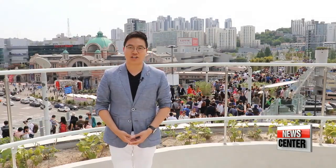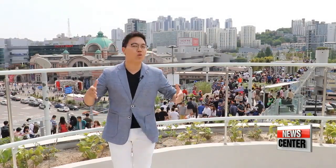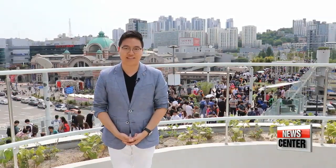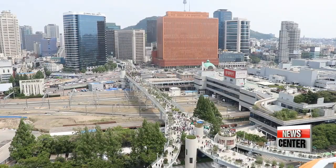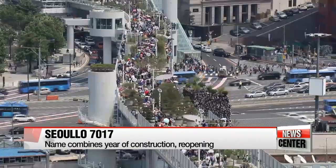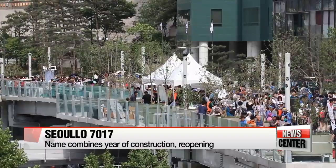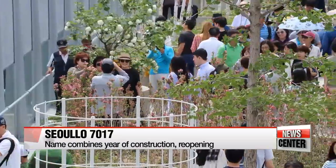For 45 years, this Seoul Station Overpass was a symbol of industrialization, with tens of thousands of cars using it on a daily basis. And after 18 months of construction, the road for cars is now a road for people. It also has a new name, Seoullo 7017. The name Seoullo translates to Seoul Street. 7017 references the road's birth and reincarnation, built in 1970 and reopened in 2017.